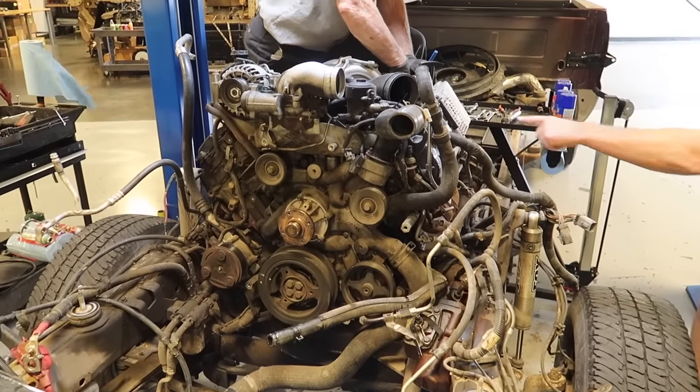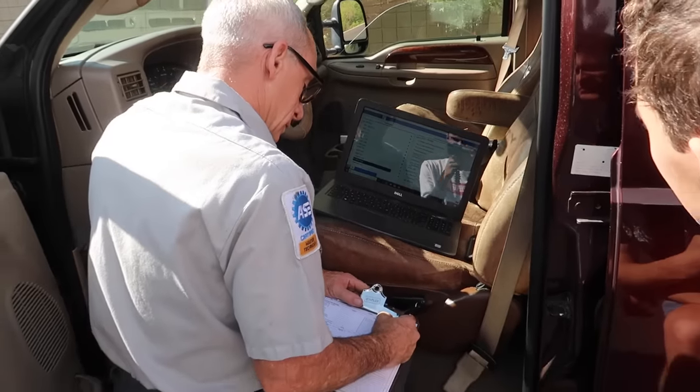So here it is, as promised, part two, the full entire install and review of the level 3 bulletproofing on our 6.0 truck, done by the guys over at Bulletproof Diesel here in Mesa, Arizona. If you guys missed last video, be sure to check it out. But we left off starting to tear down the truck. We identified the problems with it and what we were gonna need to do to tackle it.